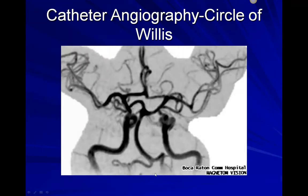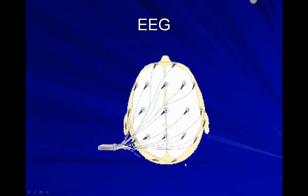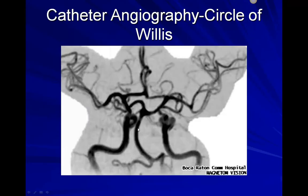Now let's move to an invasive test. As you can imagine, this one was pretty non-invasive, huh? Just attach probes to the head. Now we move to a very invasive one. We're actually going to do angiography. We're going to put a catheter up into your blood vessels. So if we're studying the arteries, we're going to put it up into one of your carotid arteries. And as you can imagine, that's pretty risky.